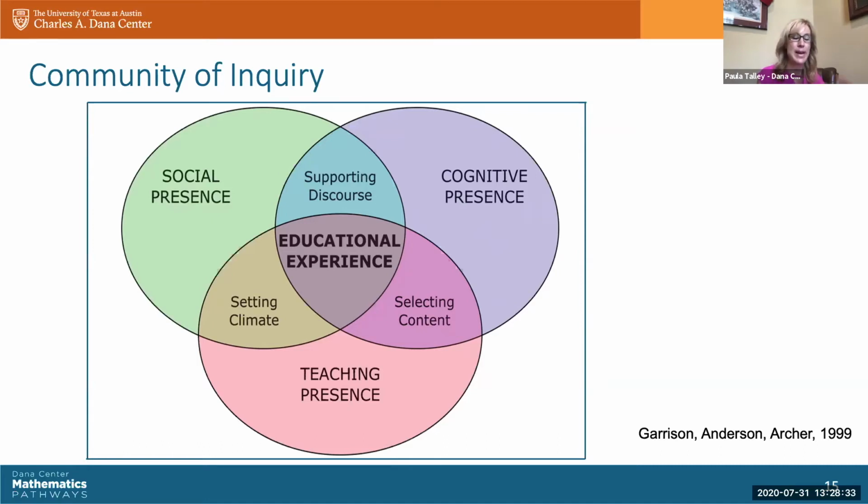So back from 1999, they started studying this community of inquiry in this virtual environment. And now 20 years down the road, the COI framework has been studied, it's been validated, it has been vetted. There's a lot of research around this, and you've probably been on many webinars or read many articles where they reference this research from 20 years ago. It is still relevant, and it is still the framework that serves as a foundation that we're going to talk more about in this session.